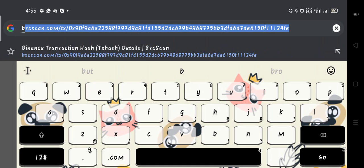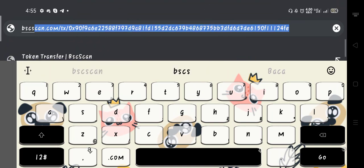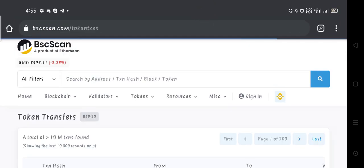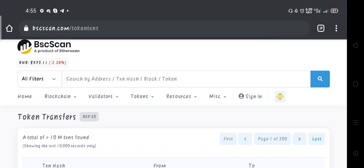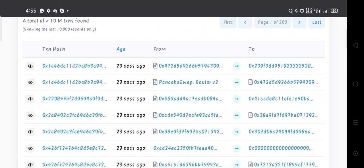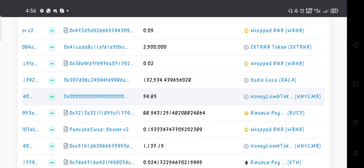BSC scan, as always. It's bscscan.com/token, and check here, bscscan.com/token, not just BSC scan alone. And when we come here, definitely we see a lot of coins. We scroll to the side, we see people buying series of coins, and from that we choose a coin. So I chose 3 coins which I want to use to explain something to you.